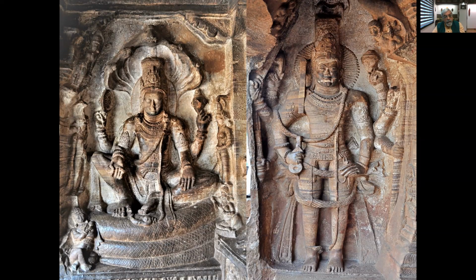If you venture further into cave 2 and cave 3, you will find a seated Vishnu. Often one has a glimpse of Vishnu in Seshasayana reclining on the snake. Here you will find him sitting on the snake with elaborate ornamentation.